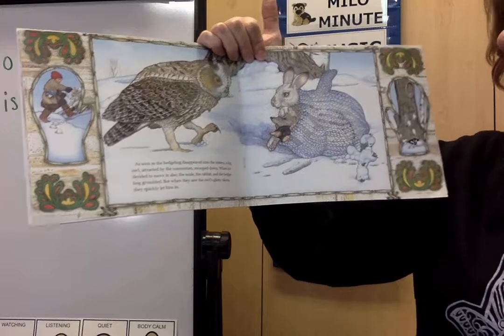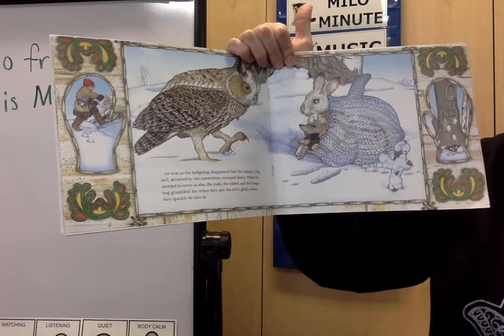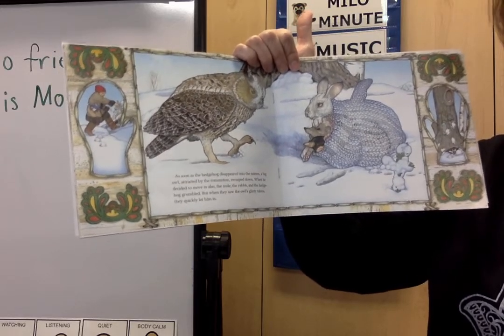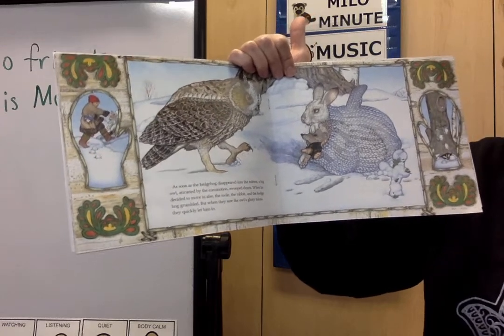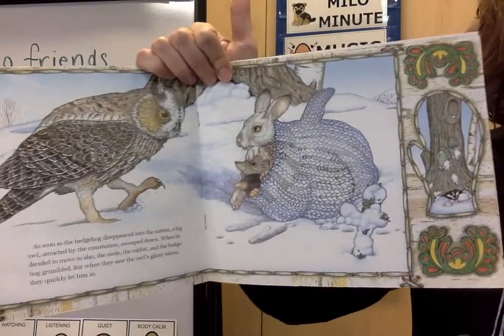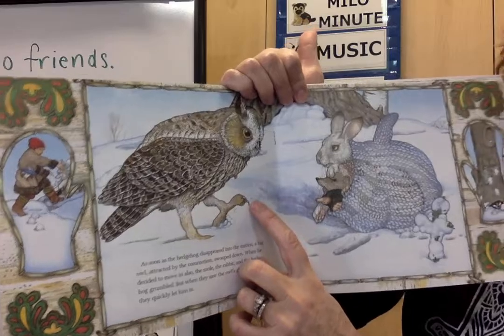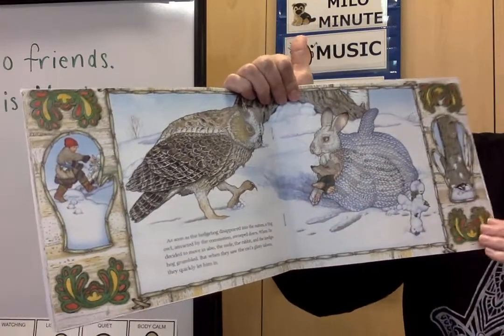Ooh. As soon as the hedgehog disappeared into the mitten, a big owl, attracted by the commotion, swooped down. When he decided to move in also, the mole, the rabbit, and the hedgehog grumbled, but when they saw the owl's glinty talons, they quickly let him in. Talon, that's a new word. This is a talon. Do you see that? That's kind of another name for a claw. Just looks sharp.